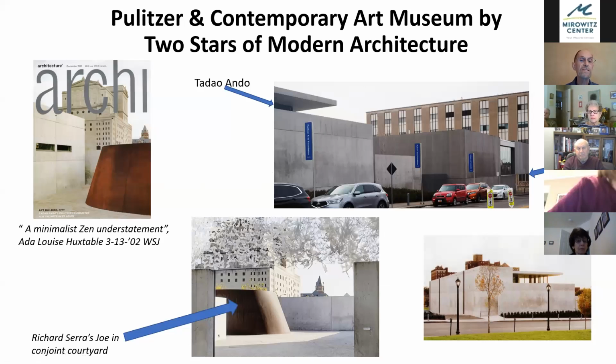There is a reflecting pool that I did not show you, but I did want to show you one side of the building with the narrow windows and this piece of sculpture by Richard Serra named Joe. This occupies the space between the Pulitzer and its neighbor to the west, the Contemporary Arts Museum.